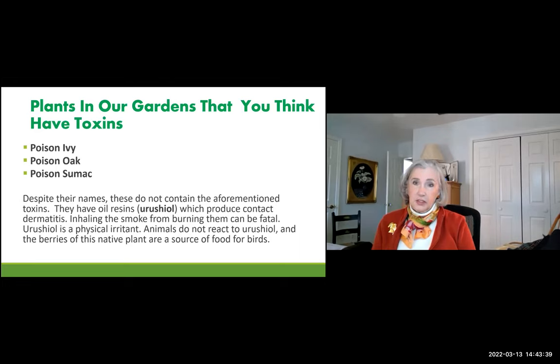Urushiol is a physical irritant. Most animals do not react to urushiol, and the berries of this native plant are a source of food for birds. If you have poison ivy growing in a remote part of your yard, consider leaving it alone so the berries can be a source of food for the birds. All parts of the plant contain the urushiol, including the vines that grow up trees, the fuzzy kind of vines. And these vines will not harm the tree.